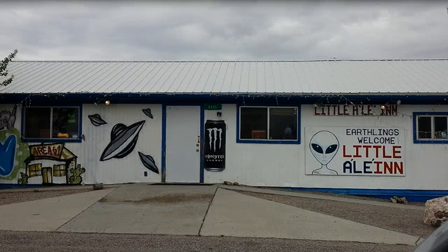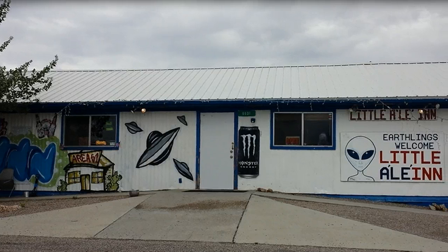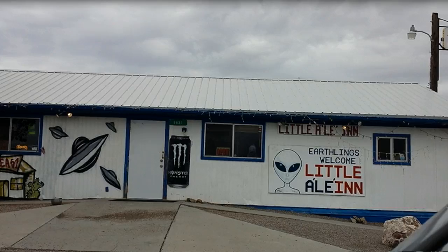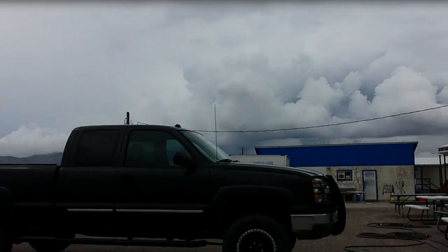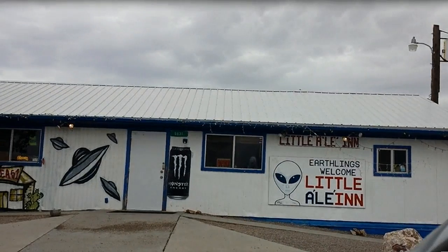And if you're heading to the Little Alien, this is what it looks like. Little Alien. And I was riding out at that point, getting ready to head right back out into the storm. And I'll show here more storm clouds as the skies can change at a moment's notice. And one thing I learned on this trip is just like the military activity is unpredictable, so is the weather. It's something you really have to pay attention to.